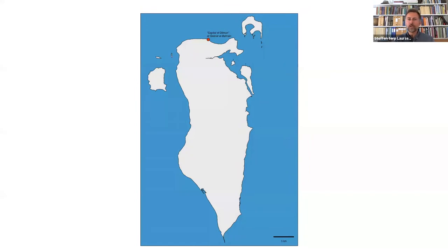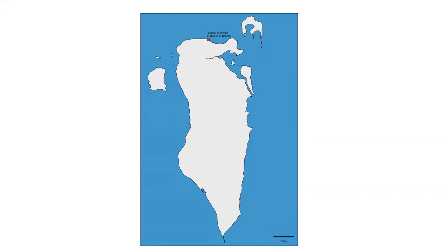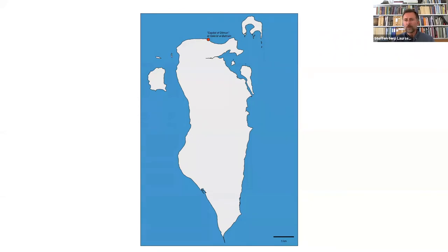Well before the emergence of a state and a kingship organization, Dilmun can, for lack of a better word, be classified as a tribal society. Around 2250 BC, burial mounds first appear in the form of these circular, flat tombs.